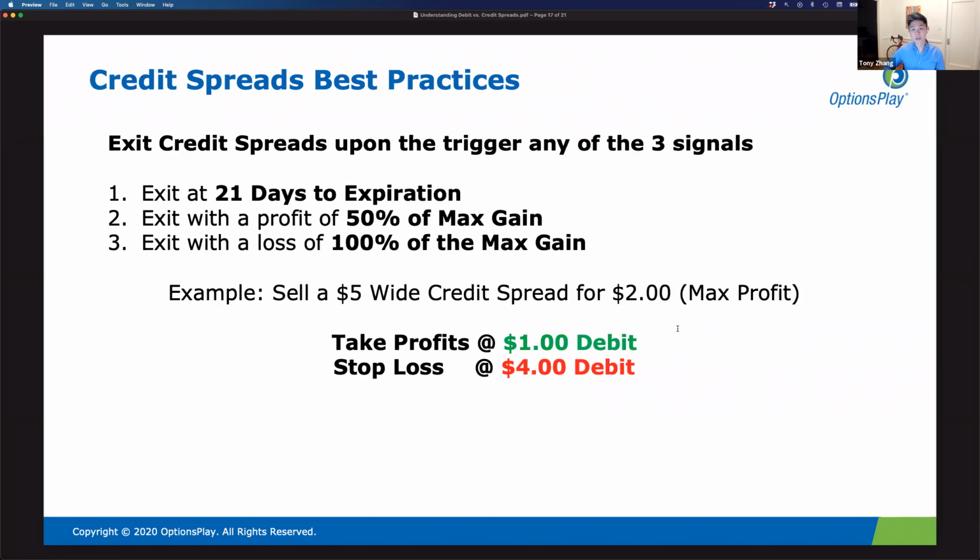Now, on the credit spread, this is where it's a little bit more complicated. It's not overly complicated, but it is a little bit more complicated, which is the fact that you have three signals, three things that you have to monitor for potential exits. Whichever one of these three triggers first, that is your signal to get out of the trade.